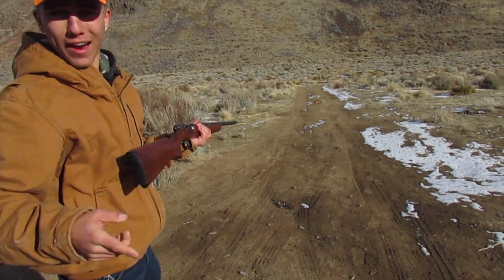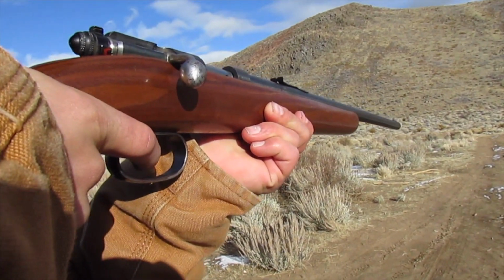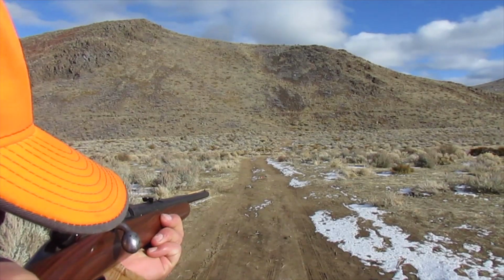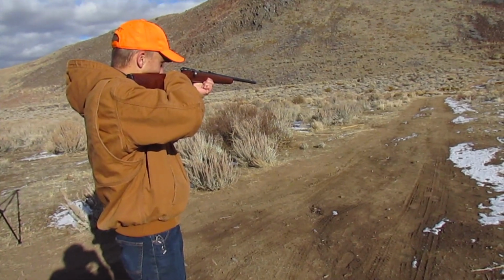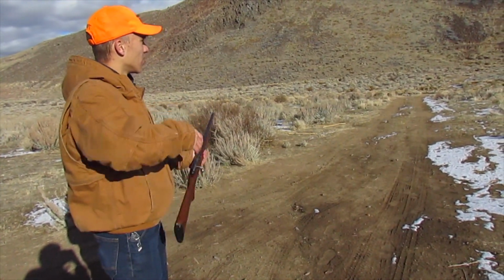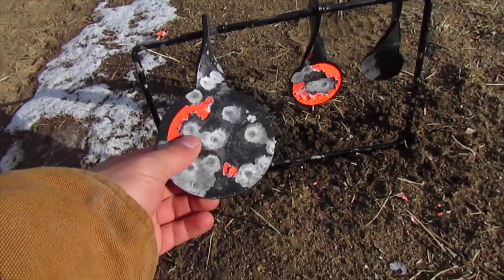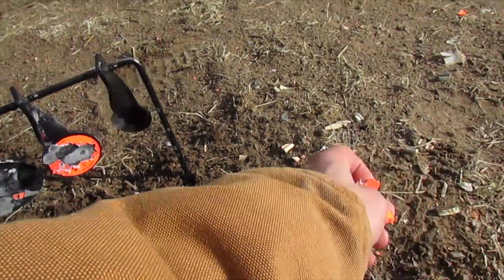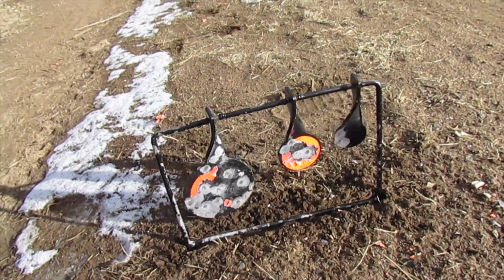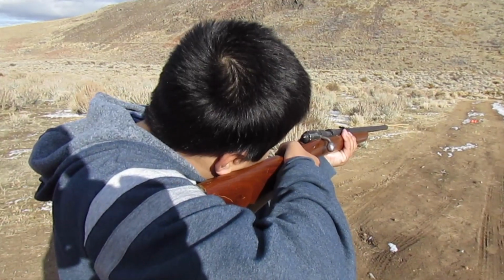Okay, I don't care how stupid I looked, I hit it. All right, let's go check the damage. Straight demolished the big plate. Middle plate got a few, and I think I just hit one, but knocked the sticker off. So I'm gonna put some new stickers on and have Dusty shoot a little bit.